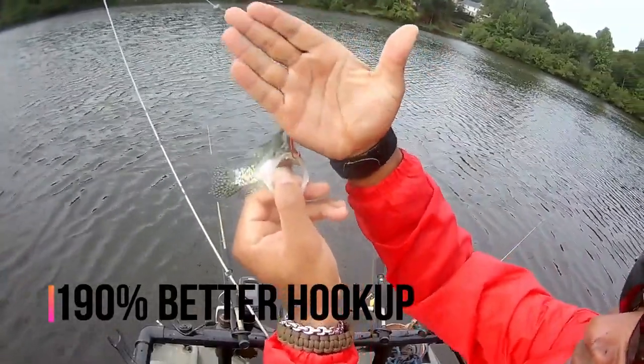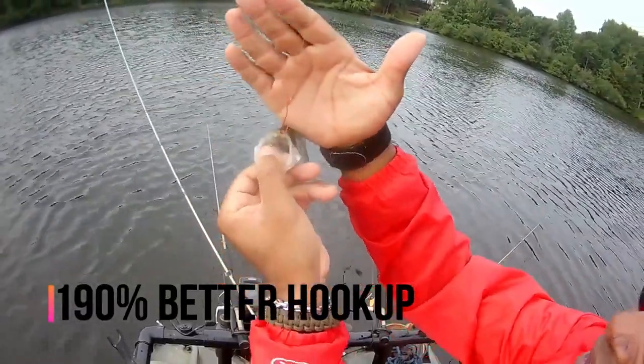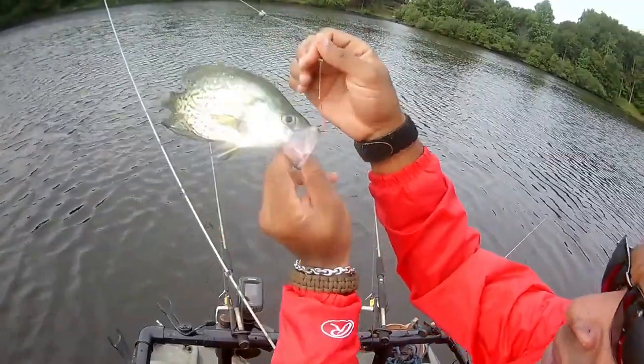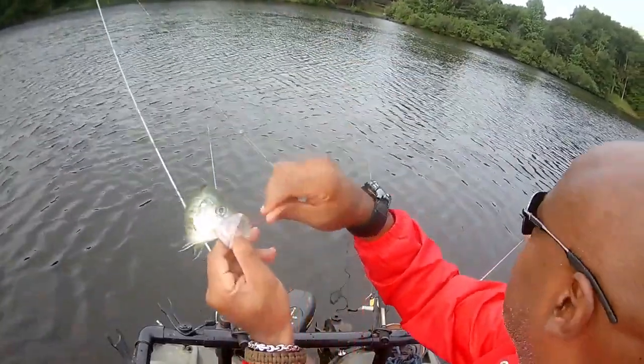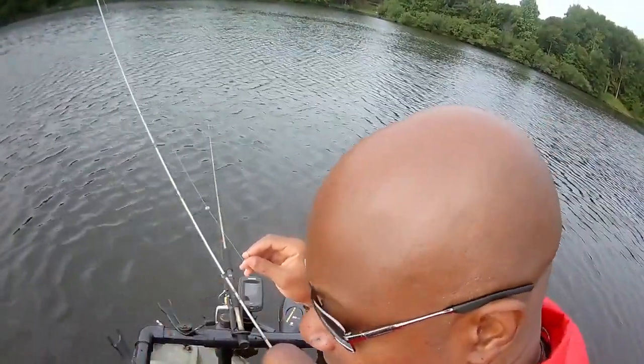You can't beat that. Let me see if I can show you that cam action. Hold on. Look at that. You see that cam action hook? That's that deadly blood red. Okay, that's a nice crappie, but we're going to go ahead and let him go too because we got quite a few that are already in the freezer. Right up at that marker. Let's let him go.